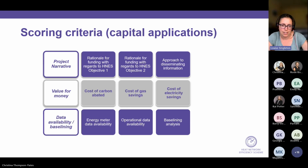And finally, the last one here, data availability and baselining. So again, just looking at the information that you have available, any energy meter data that you might have, any operational data, and trying to understand the rationale for the baseline information that you provided to us. So how well do you know how your heat network is performing or not?